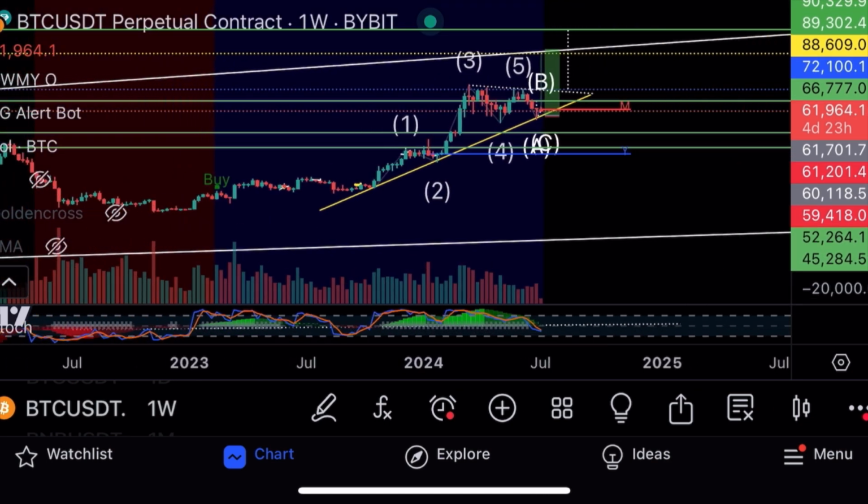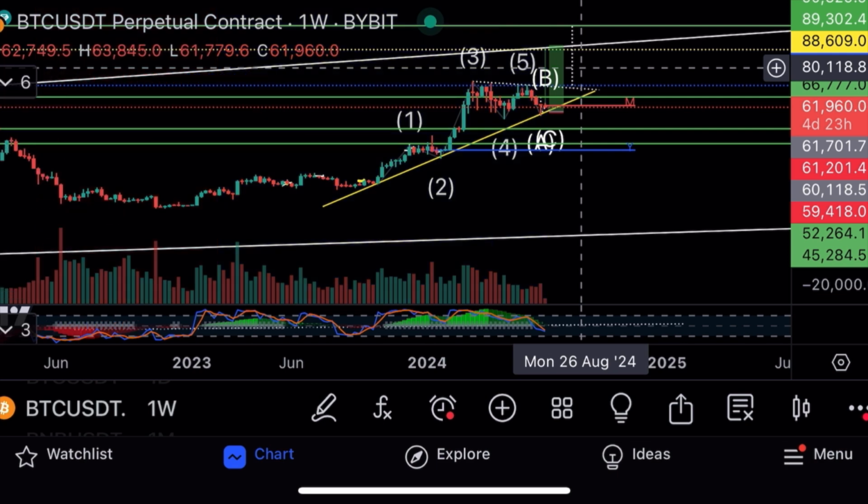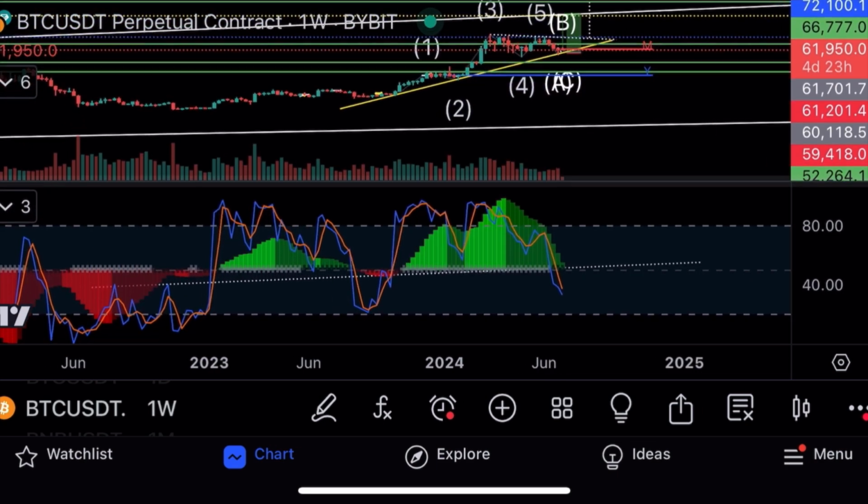Crypto Guru Bot fired a blue buy back in February 2023, still blue buy now, hasn't flipped red. Stochastic oversold and trying to turn up, but still coming down.